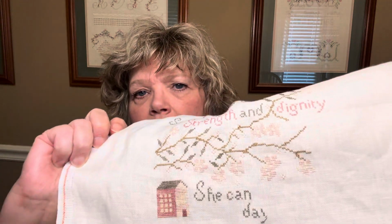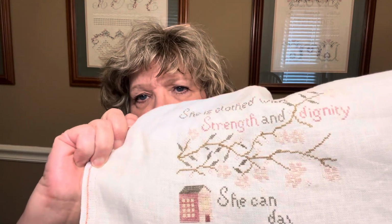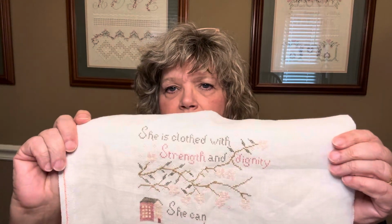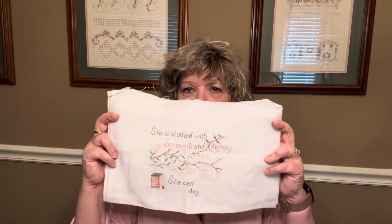But you have to get it in just the right light to see these flowers. But they're just so soft and pretty. And they're showing up pretty good on this. It's a lovely piece. So I can't wait to get this finished and give it to my friend.